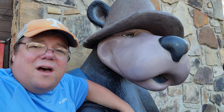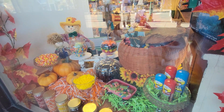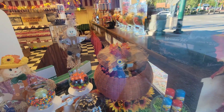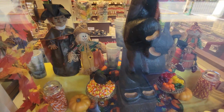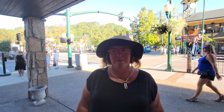You think he's ready for fall, Dawn? I think so. I think he is. Check out the fall windows here. I know there's a little bit of a glare. Yeah, really cool. Definitely fall themed. And the bear's got a spider on his head. Yeah, the windows are looking good here in Gatlinburg. And the smells are just wow, aren't they?